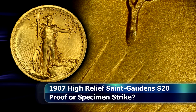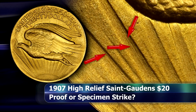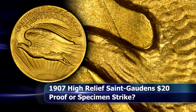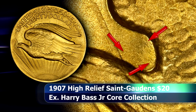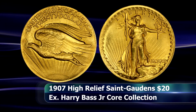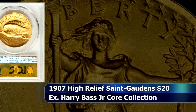Die lines that are visible within the raised portions of the rays of the sun on the reverse, and heavy die polish lines in the negative space between the eagle's wing and neck, along with similar anomalies that appear in the periphery between, say, 9 and 11 o'clock. So, as you can see on this coin, it does appear to meet those specific diagnostic criteria for the coin to be classified as a proof, as set forth by NGC.